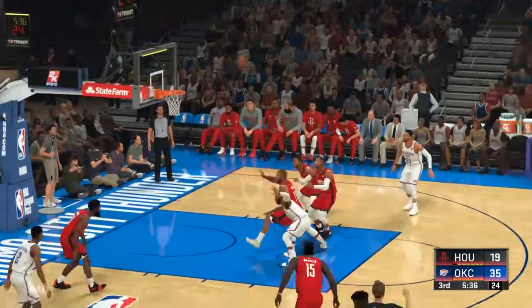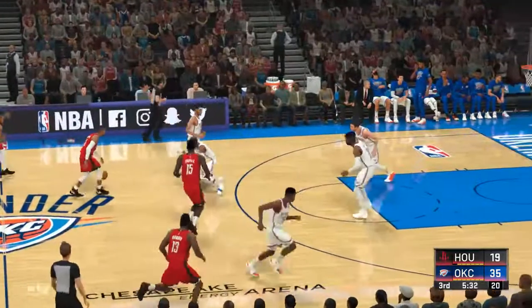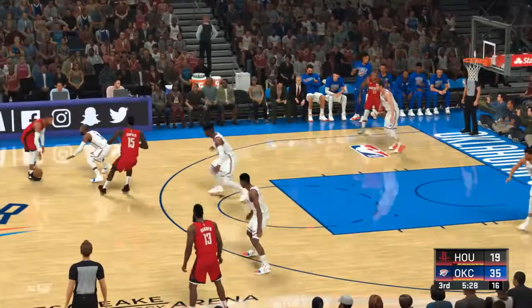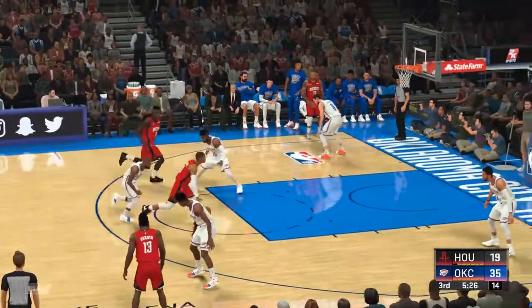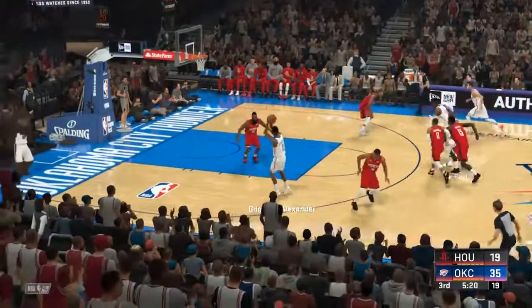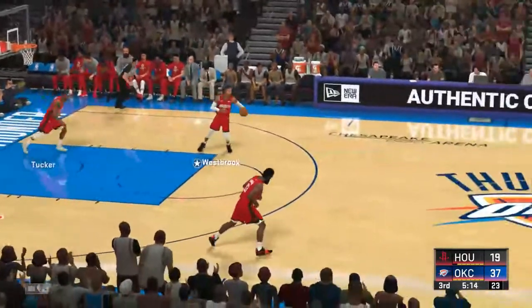They're way ahead in that category. Ball movement has been flawless. Gallinari with the steal. And the Thunder pushing it up now. Gilgeous-Alexander's got the ball. They combine a lot of things with Gilgeous-Alexander. He's got speed and length and growing in terms of his basketball IQ. Westbrook dishes to Gordon.